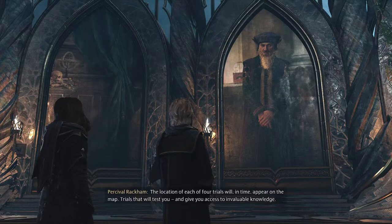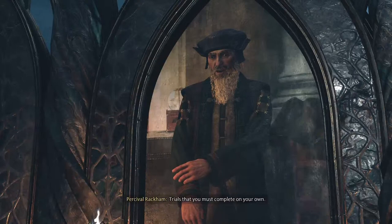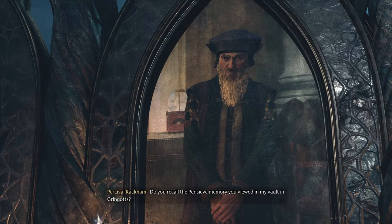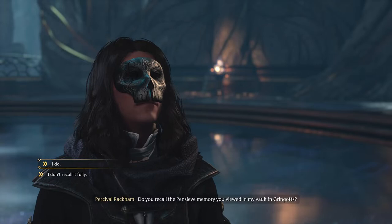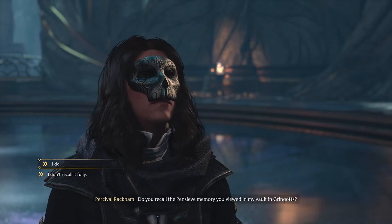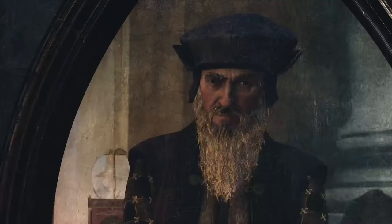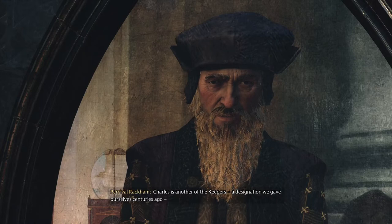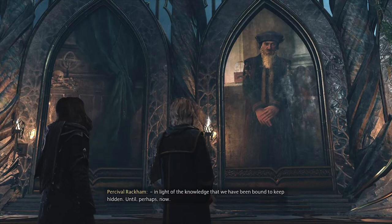The location of each of four trials will, in time, appear on the map. Trials that will test you and give you access to invaluable knowledge. Trials that you must complete on your own. Do you recall the pensive memory you viewed in my vault in Gringotts? You and your friend Charles spoke of the portkey and of trials you'd created for one who could see traces of ancient magic. Precisely. Charles is another of the Keepers, a designation we gave ourselves centuries ago, in light of the knowledge that we have been bound to keep hidden.